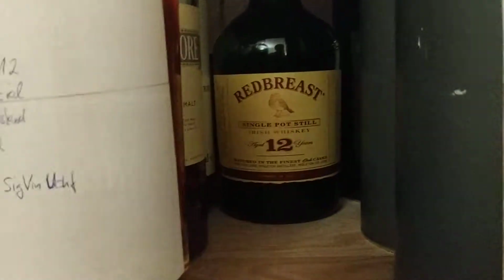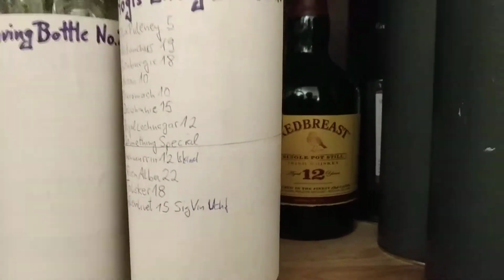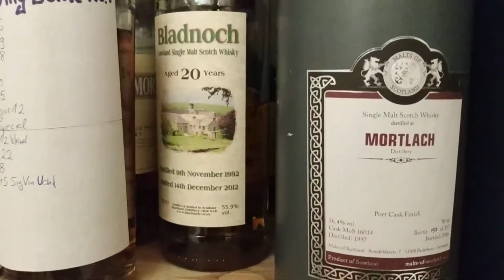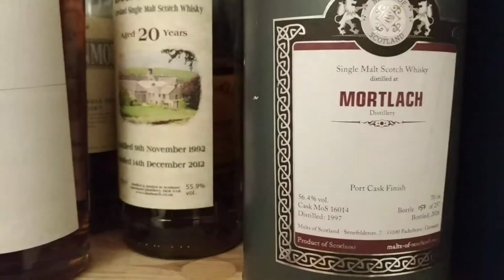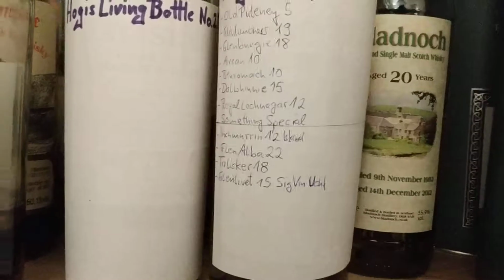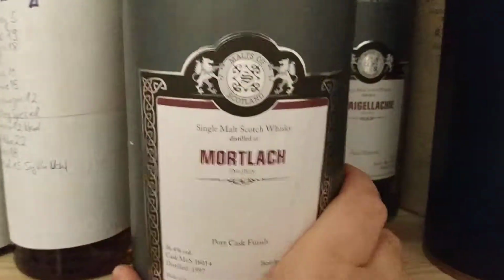What is it again? Glen Scotia North Star Spirits Royal Bruckler 11 years old. So over there we have another German bottler. It's a 19-year-old Mortlach, matured with a port cask finish. Quite nice, but not stellar.